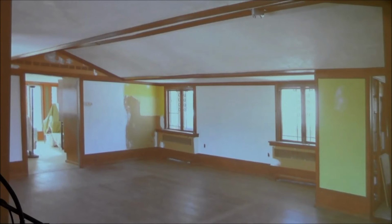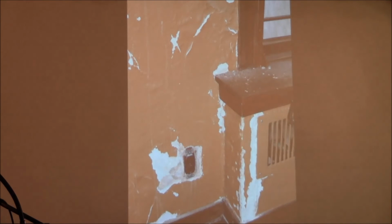It has yet to be painted, but the walls have been repaired. But to give you an idea how bad they were, you could literally just draw your name on them because when they were wet, it would just peel right off. Here's a corner. The radiator covers were even made out of plaster.